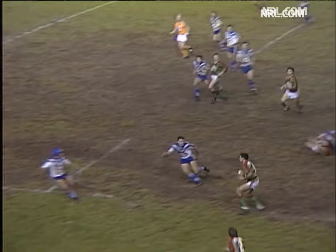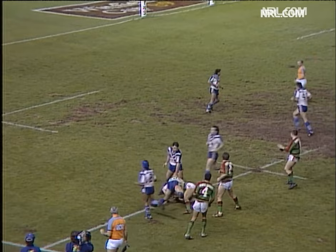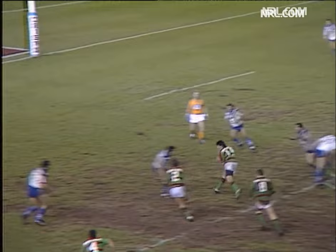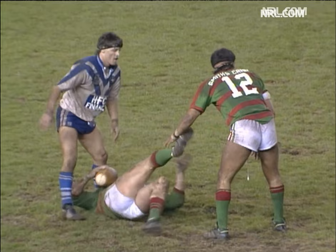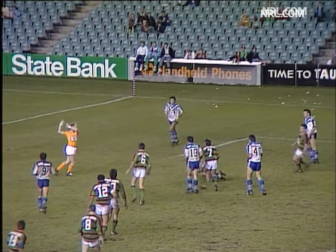Roberts. Infield it goes. Coleman holds the pass up nicely for Davidson. Harrington, good ball away, taken beautifully by Ellison. Souths have still got it. It was trapped by Boyle on the last tackle. Coleman wants it. The kick, knocked back.